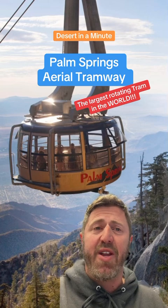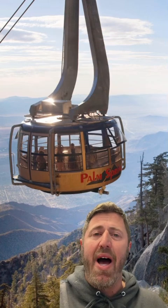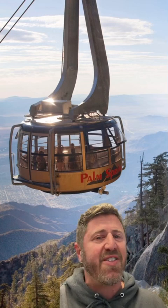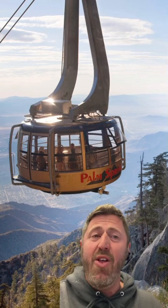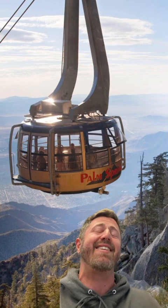One of the most beautiful, heart-pounding treks in all of Southern California is the Palm Springs Aerial Tramway, a 12-minute, 2-mile ride up Mount San Jacinto, face-to-face with the cliffs of Chino Canyon. This is the largest rotating aerial tramway in the world, and it's been going strong for more than 60 years, so let's get into it.